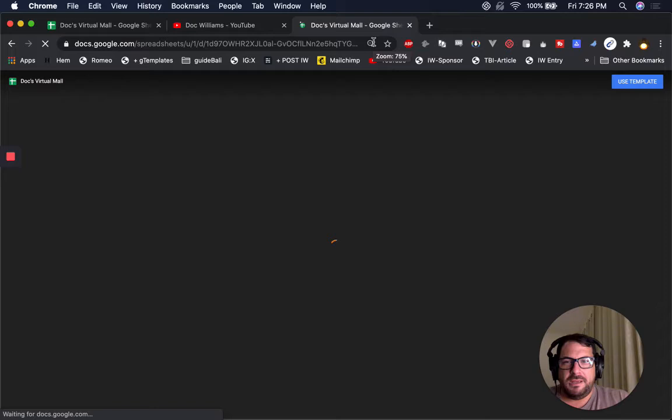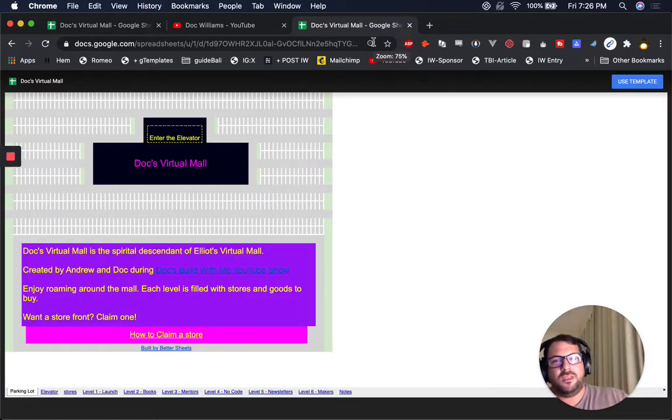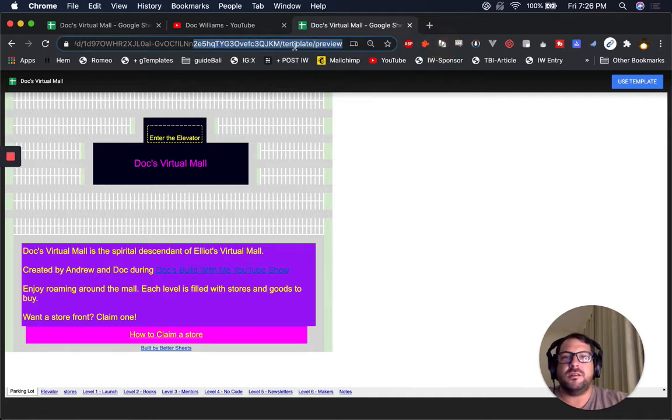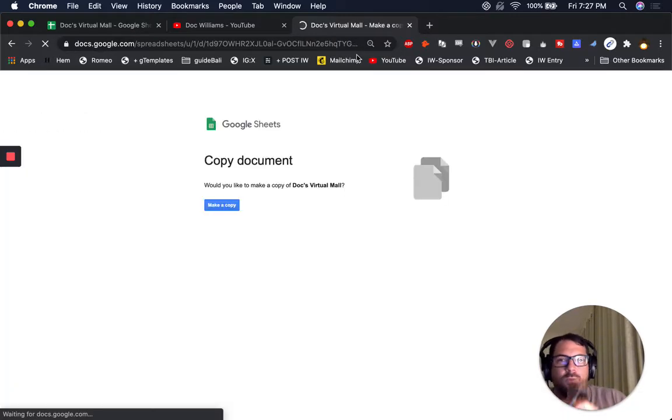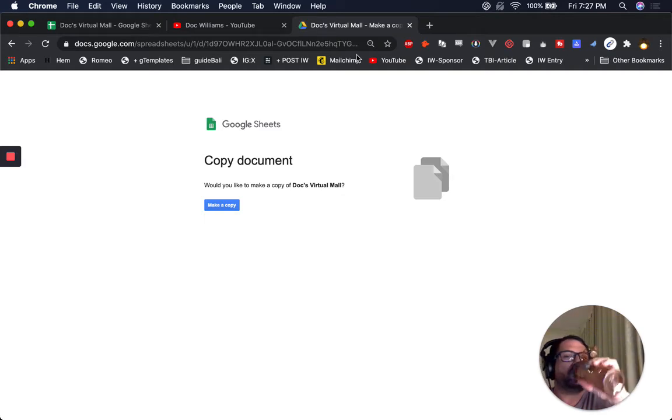And so they'll actually be able to see the first page. They'll also be able to get this button that says Use Template, and when they use Template, it makes a copy. So I've said this in previous videos. If you're a member and watching this, you probably already know copy /copy at the end. If you do that, it just says, would you like to make a copy? Make a copy. But you can't see it.